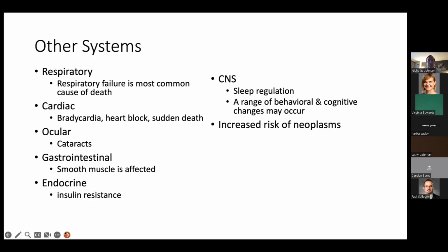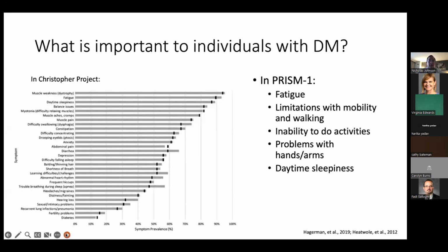These patients develop cataracts. They have severe gastrointestinal symptoms, so it almost looks like irritable bowel syndrome, with diarrhea and constipation alternating. They can have insulin resistance and thyroid dysfunction. The brain may be affected. They have problems with sleep regulation, daytime sleepiness and fatigue, and a range of behavioral and cognitive changes, including dysexecutive function, autism, ADHD, et cetera. And there's an increased risk of cancer across the board. So all in all, it really does affect every organ system in the body.